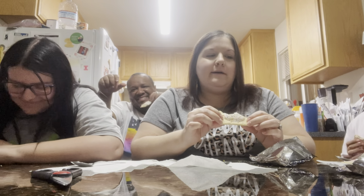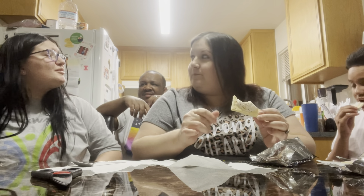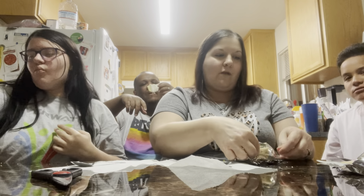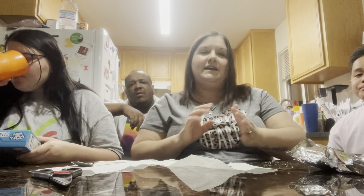Decent. It kind of reminds me of the brown sugar cinnamon Pop Tart, but a little bit more pumpkin flavored. Weird. I love brown sugar and cinnamon, so. It's okay. I'm going to be heating those up and eating them. I got that pumpkin apple. Pretend like it's Thanksgiving.